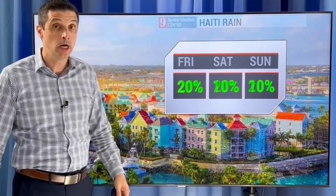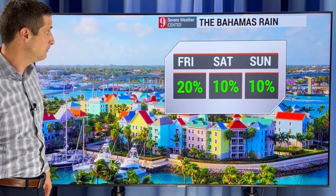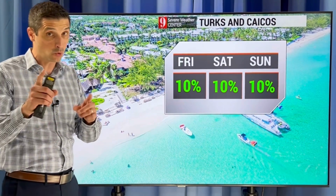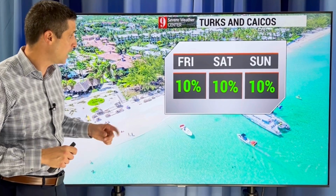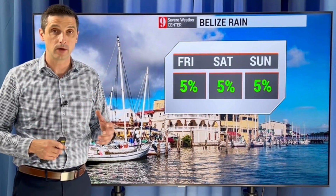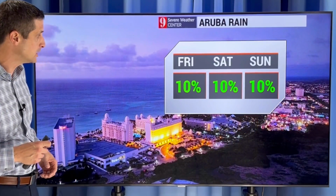Haiti in particular, rain chance now 20%. We could see a huge surge by the early and middle portions of next week. Bahamas, rain chance eliminated. Could see some storms, though, on Sunday in the northern Bahamas. Turks and Caicos, rain chance 20%. Belize, I'm watching this very carefully with that air quality that is low, with the drought conditions that we have.